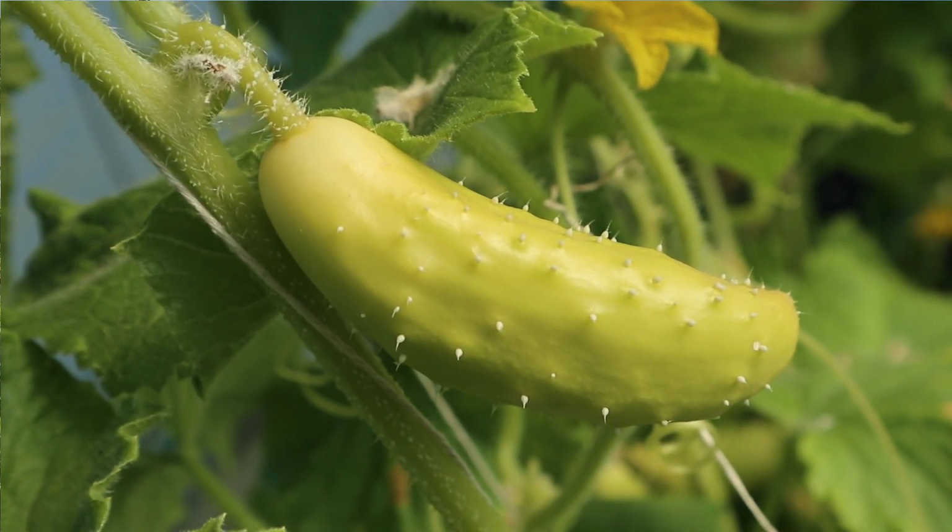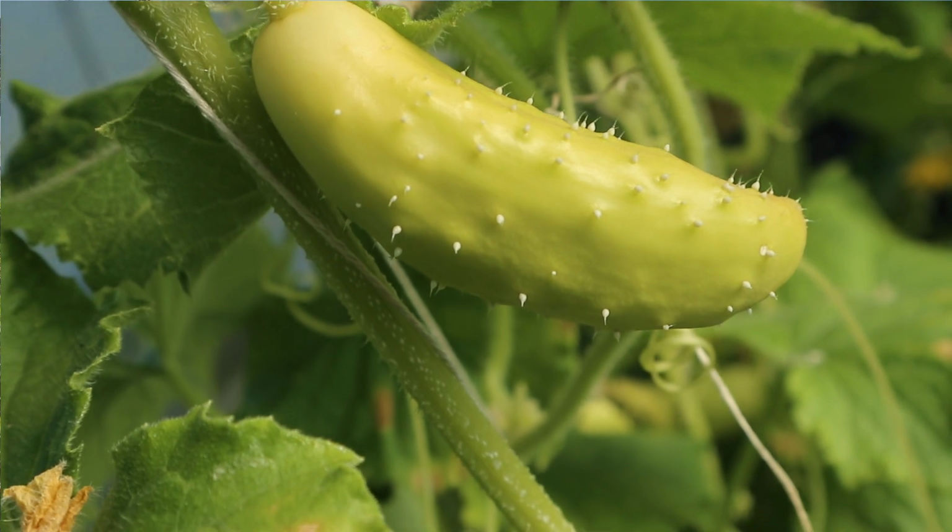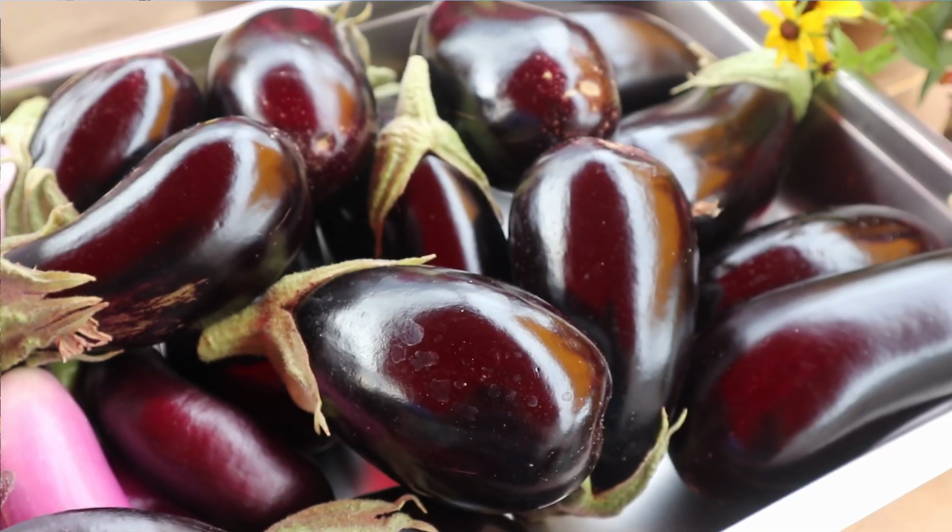It's just too hard to sell. We need to get it out of the rotation. But it was so good. I can't not. So I bought a home gardener size pack, and there will be a few plants at the end of the tunnel for me to snack on all summer long, because these are an excellent cucumber. Another one of our personal favorite crops to grow is eggplant.